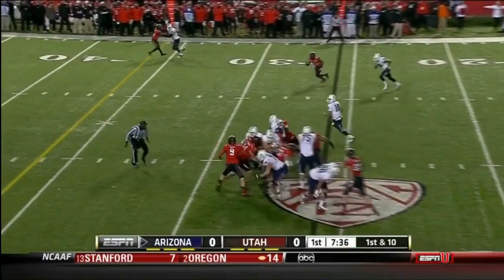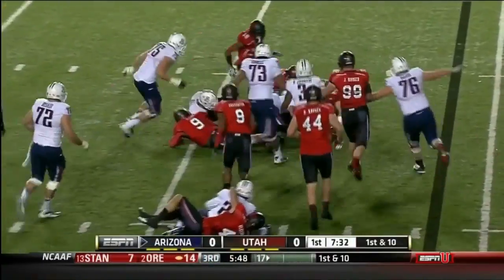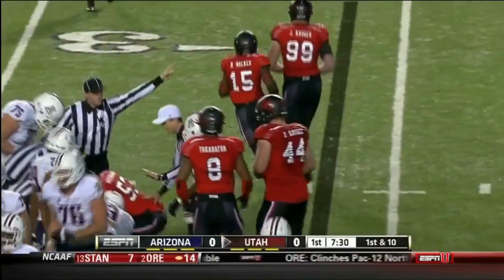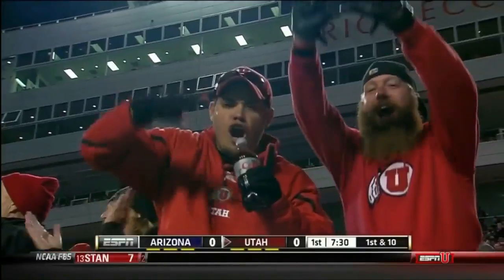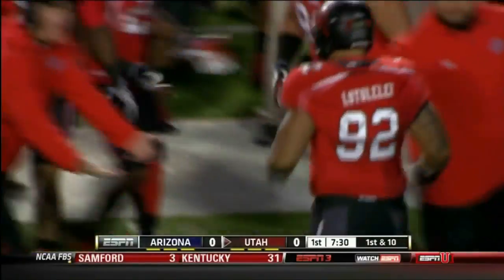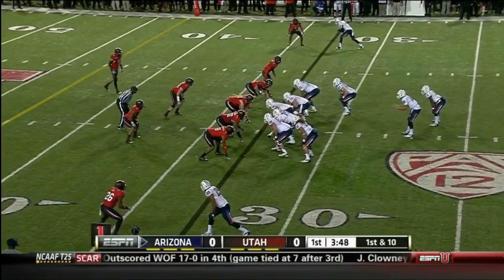Arizona's second possession begins with Kadeem Carey, who coughs the ball up, and Trevor Riley's there. Scramble for it. Utah's got it. It was Michael Walker that fell on it. Getting takeaways had been an issue. Lotulelei was there as well. Without exposing your body on blocking game.